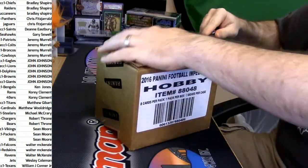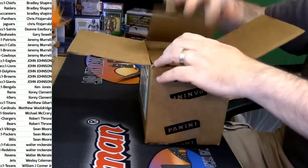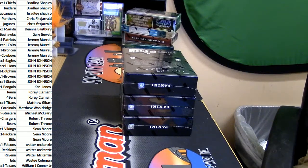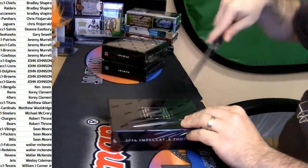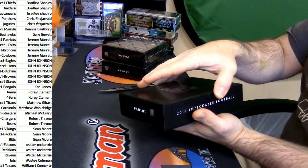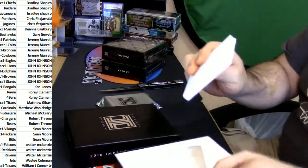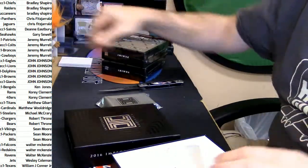Ooh, they bamboozle me on this one. It's a fold open. Alright. Let's just go one by one. Nice looking box. I mean, it's fancy. They didn't double seal it though, which I guess should say something. Ooh, they do give you a fat stack of these things. That's always handy. I'll take that.